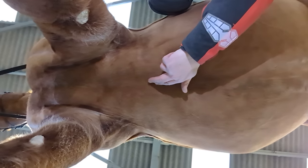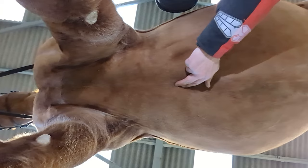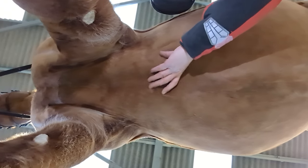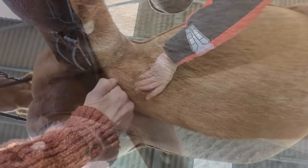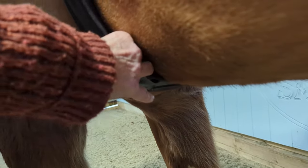The sternum of the horse is a stable bony structure, which is a better place to exert pressure from the girth than the muscle structures either side of it. Applying pressure to the muscles impedes their ability to function.